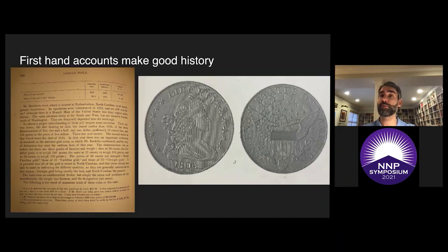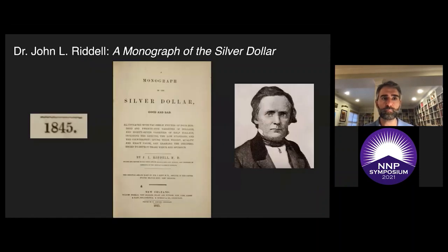All of this makes this book not only dependent on primary sources, like their discussion of information that came directly from Bechtler, but it's a primary source in and of itself. Now, nearly contemporary, 1845, you have the assayer of the New Orleans Mint writing a book, which wasn't quite the same as the Eckfeldt-Dubois book, but was sort of along the same lines.